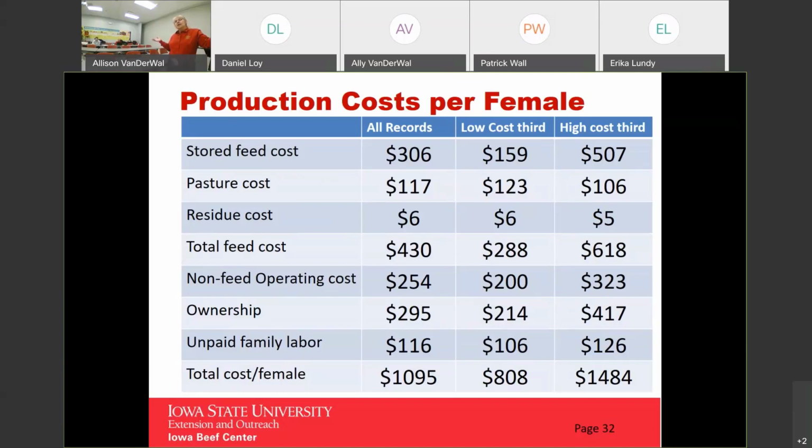Non-feed costs were in that $200 to $300 range. With ownership, we started to see more variation. Total cost per female showed a difference between $800 per cow in our low cost group and $1,500 per cow in our high cost group. So again, a big range there, but on average, about $1,100 to cover cash and indirect costs.